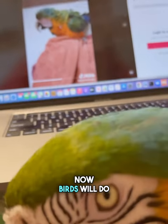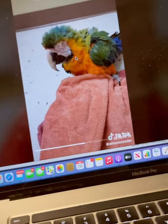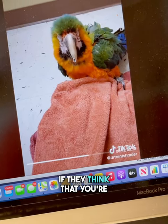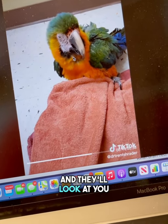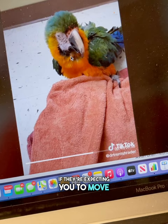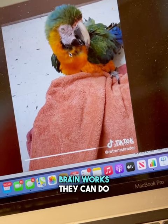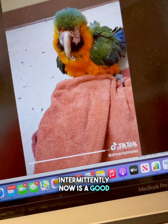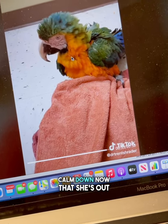Now, birds will do similar things if they're excited, but because of bird neurology, they'll actually look at you with their right eye if they think that you're familiar, and they'll look at you with their left if they're expecting you to move quickly, because the way their brain works, they can do one or the other more quickly. So the fact that she's showing me her right eye intermittently now is a good sign that she's starting to calm down now that she's out of her crate.